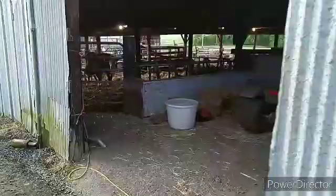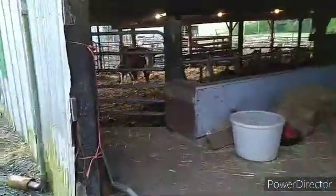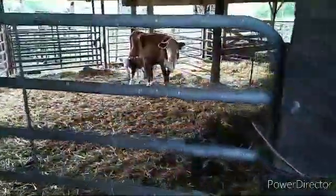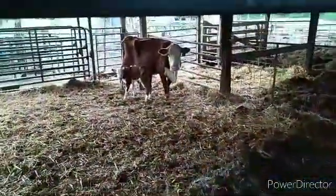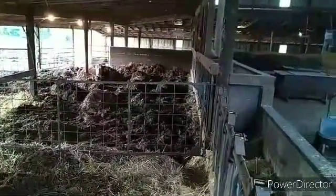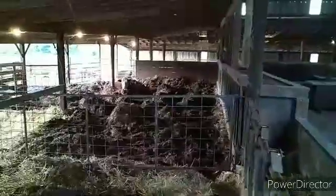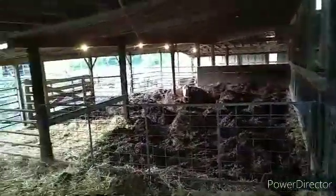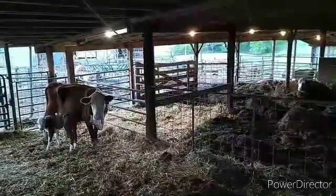Let's see, he's up and sitting there at the breakfast table this morning. Morning, bud. How are you? Huh? And she's going to be the last one to calve. It's a 224 cow. Right outside there.